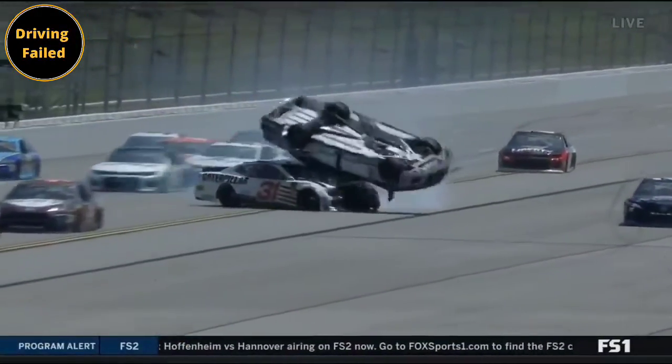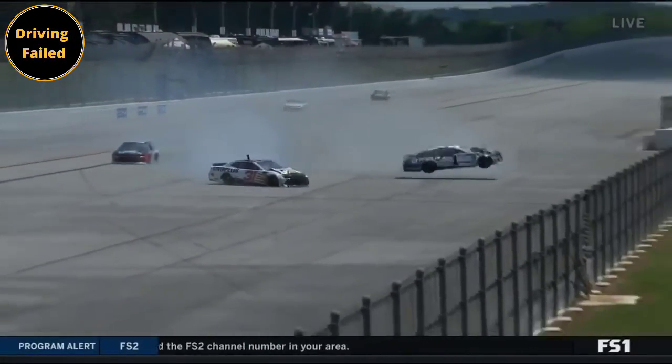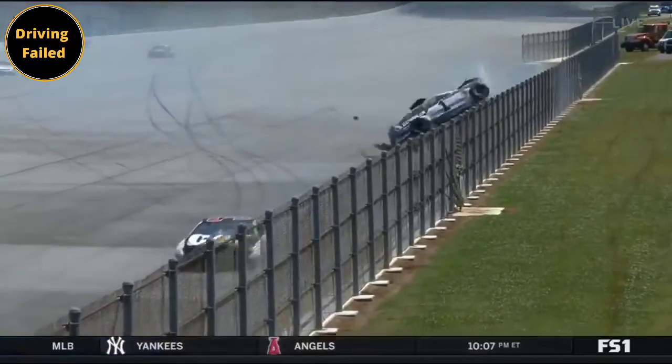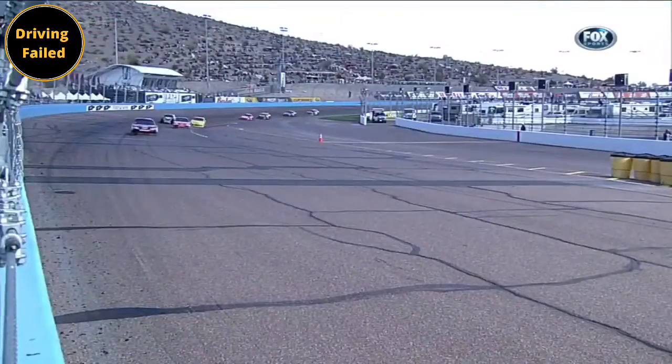Now look at the 11 car, Buford. He somehow gets by all this by staying to the inside. Buford, he runs Nashville on a regular basis. He's a good little race car driver. There's the 84, Brandon Head, going by.